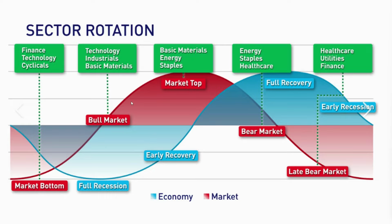And so you can see as the cycle starts to mature, then we start to see a shift into energy and the staples. And the staples are generally more of a defensive stock, and energy kind of really comes to life. And we've seen that in the last few months in the markets before the topping process.